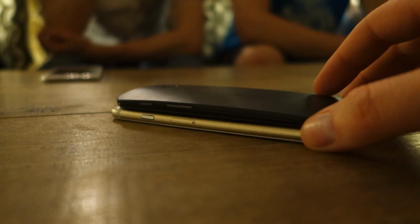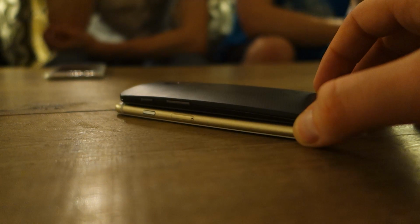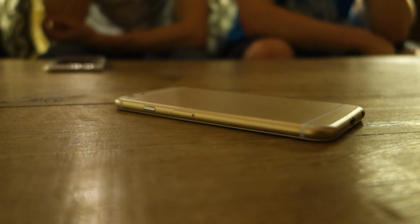But that's something that annoys me a lot. That's one of the reasons why I liked the LG G2 when I had it, because the volume buttons were on the back. Everything was on the back, so I didn't accidentally press things. I do that all the time. That's a problem of mine. I don't know if anyone else has that issue.